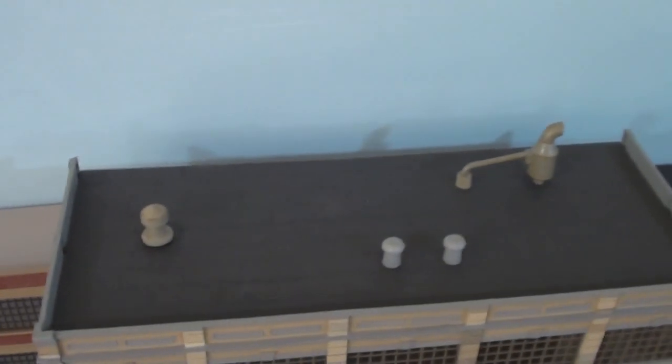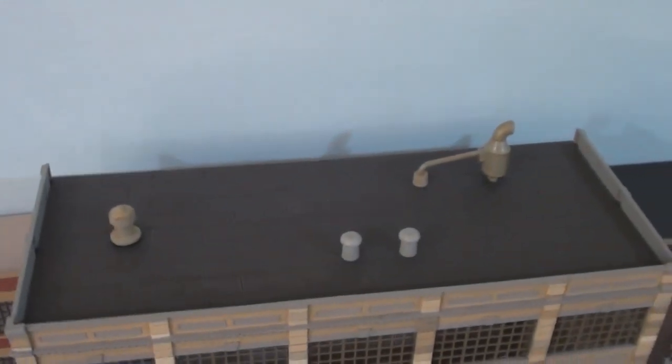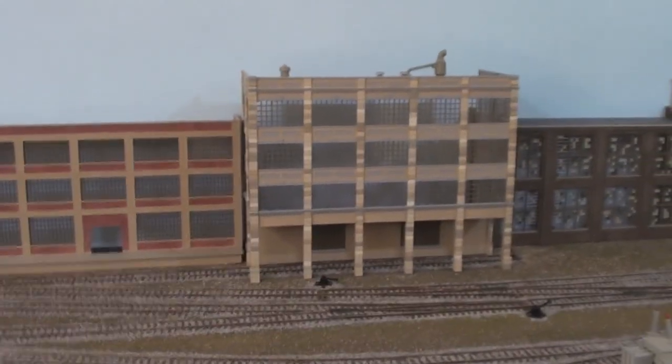Over here, this is just some rooftop details we had laying around, threw them on the top. So that added some nice effects to the building as well.